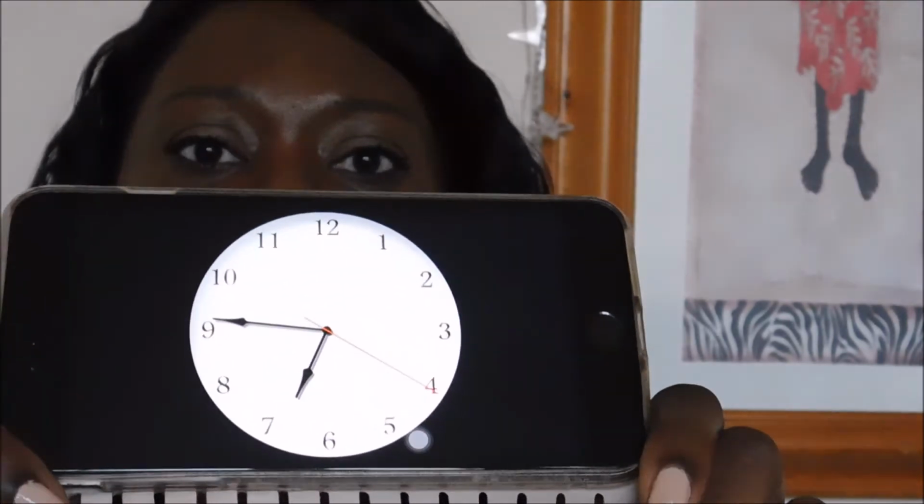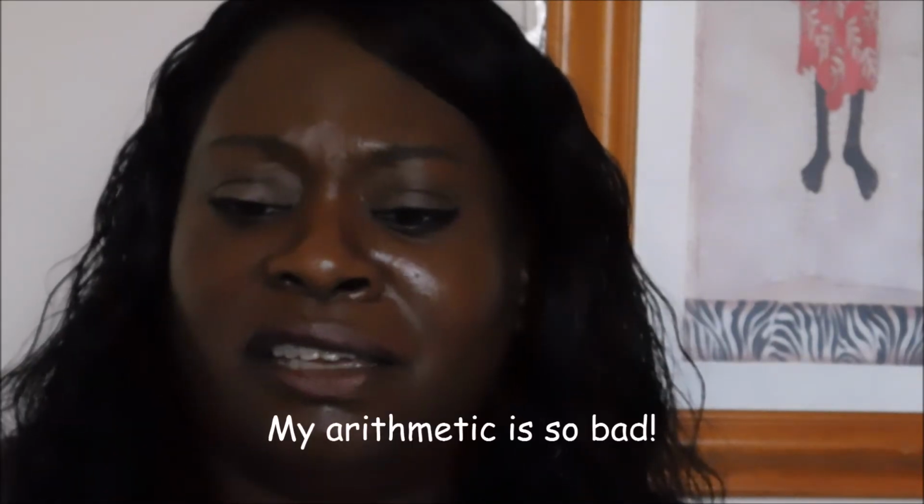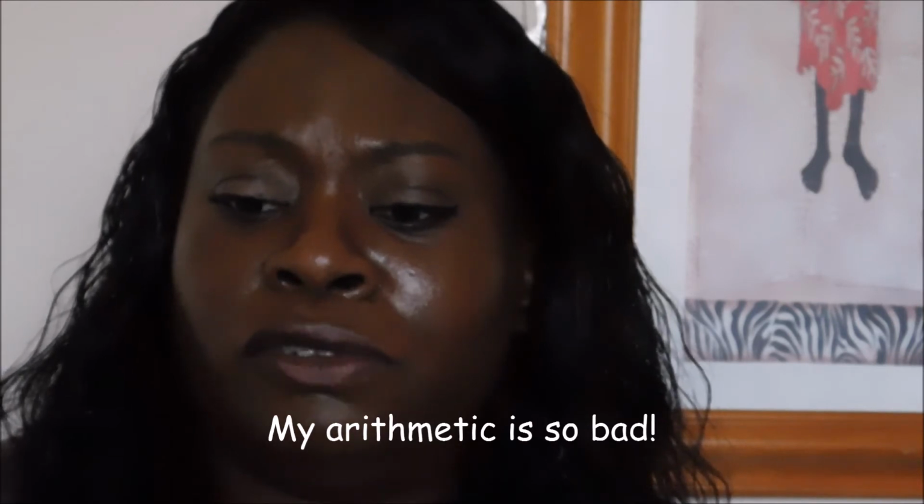Time now is 7:15. So I've been wearing the foundation for 9 hours. I don't know what my maths is like. What's that? 9:30, 10:30, 11, 12, 1, 2... Yeah. So I've been wearing the foundation for 9 and a bit hours. So I've been giving it a really good test today.